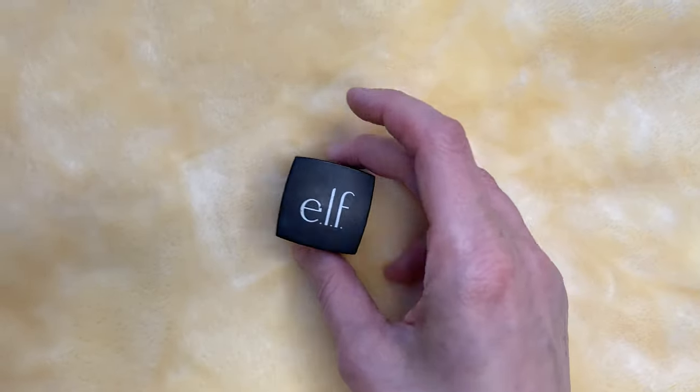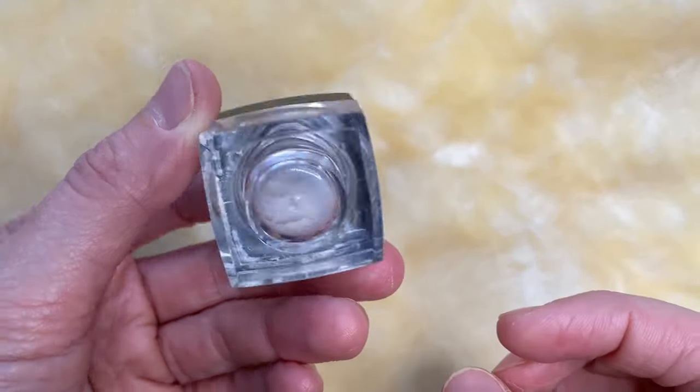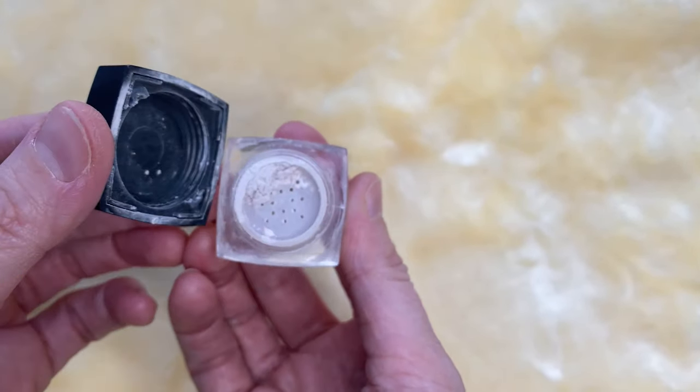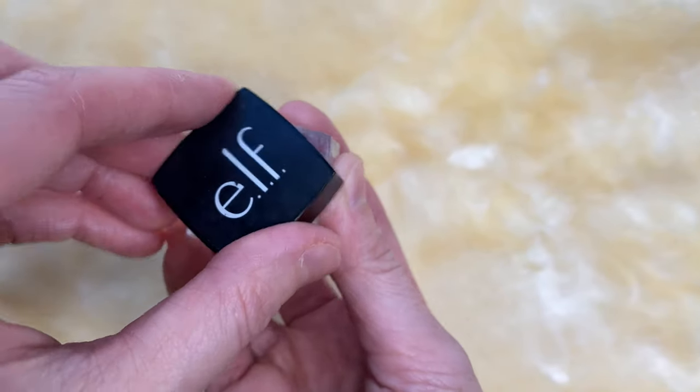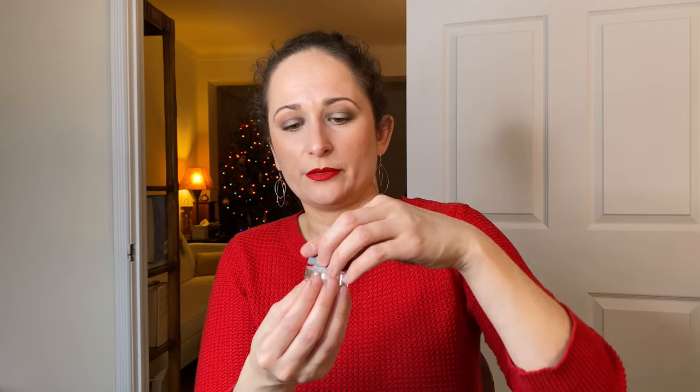For under eye setting powder, I wanna use this up. I used to like this in the past. I've used one full one up a few years back. I repurchased. I have about that much left. I haven't even told you what it is. This is the e.l.f. under eye setting powder. I can't remember the name, the sticker fell off, and this is in sheer. Little powder thing with a sifter that goes everywhere. But yeah, there's that.